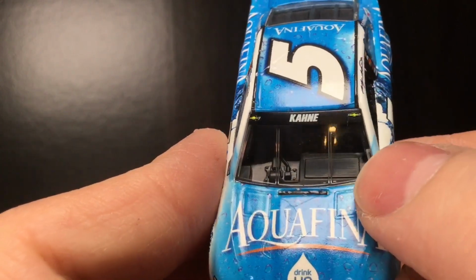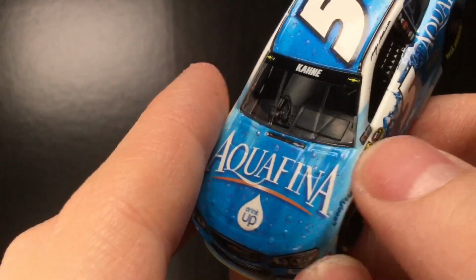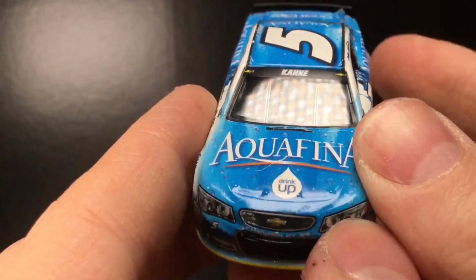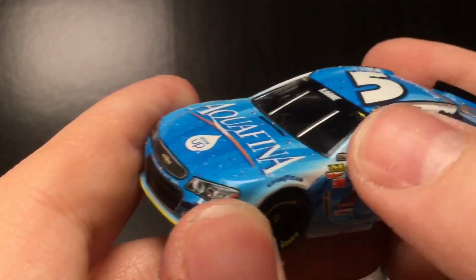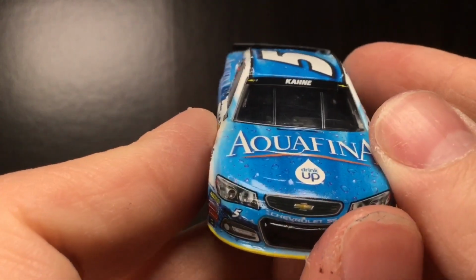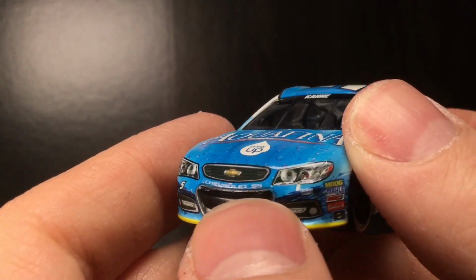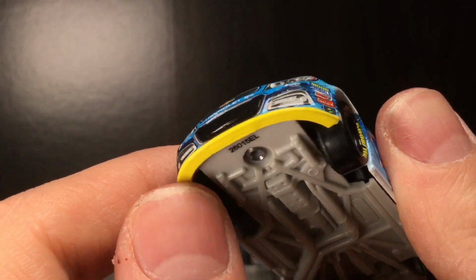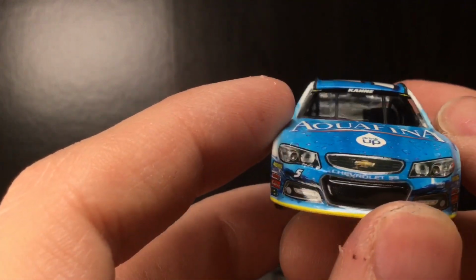I got Kahne right there on the front windshield. Very nice. Got the Aquafina logo. Very dated logo, but still cool. Got the Drink Up promotion. The whole car, I love this paint scheme. Like the splashing. Oh my god, very nice. Reminds me of Jeff Gordon's Pepsi paint scheme he won Talladega with back in, what, '04? Got the Chevrolet SS logo right there. Moog, Mellicomp, Edelbrock, and Sunoco. Beautiful day glow splitter. Now that is hot. A day glow splitter, that looks really good.